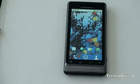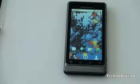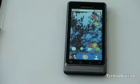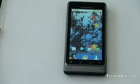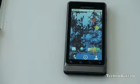calls. The radio in here seems to be on par with average devices. Generally, I can pull in about 2 or 3 bars of EVDO Rev A in certain areas, and this pulled in almost exactly that, no more, no less. So it's got an average radio, so you should get pretty decent signal strength if you're in Verizon's network.